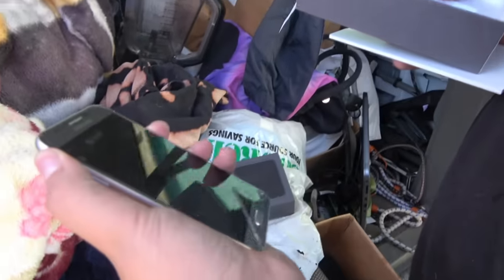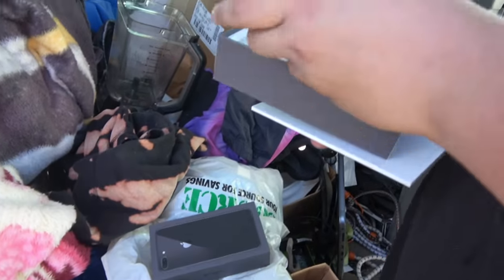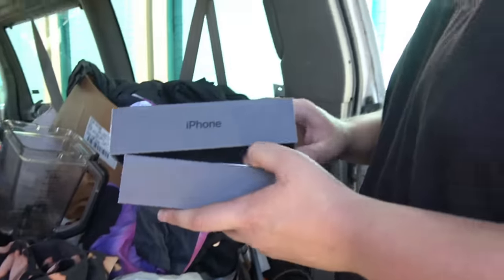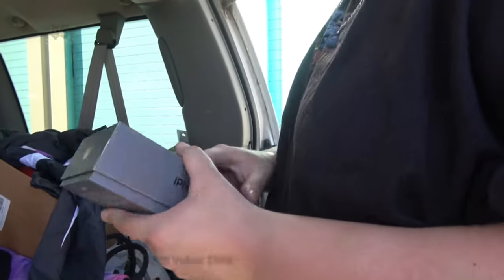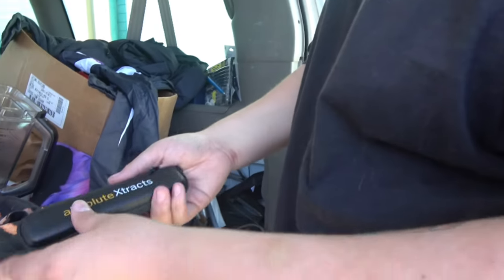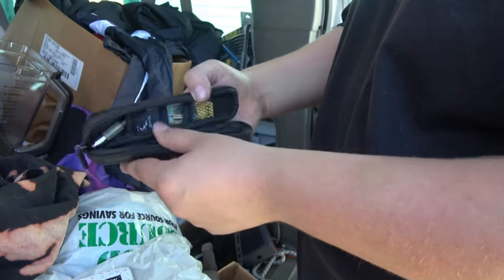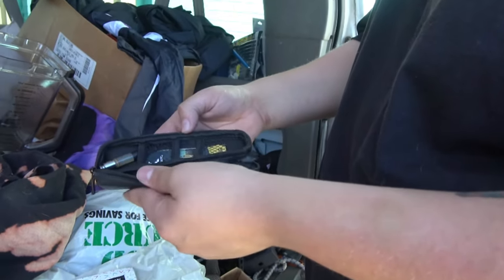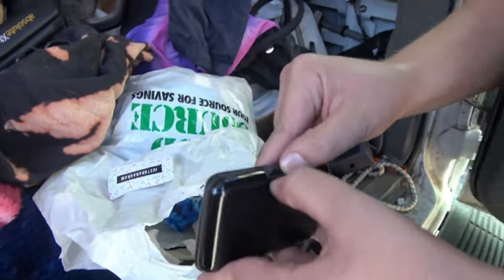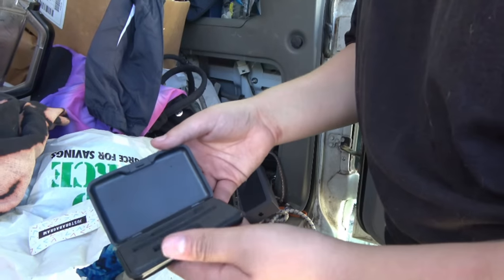I don't doubt it'll cut on. But it could maybe have some value, not as much as it would have been if it was that iPhone 8, but it's something, I guess. Set it over here with the laptop. What is that? Absolute Extract. Vape crap. What is this? Oh, I thought that was a phone. Glop drop? I don't even know.